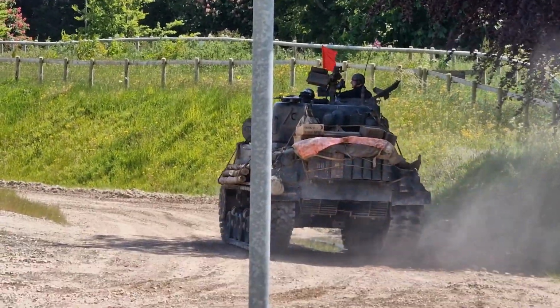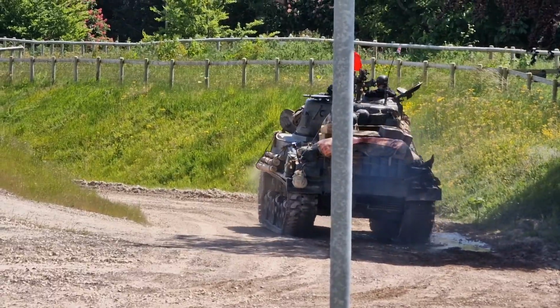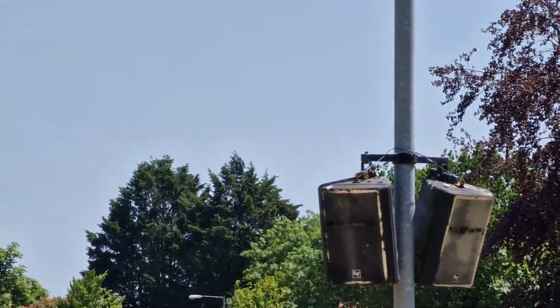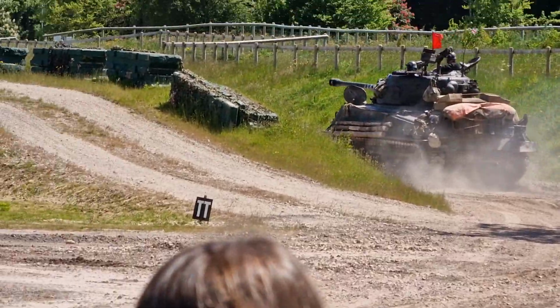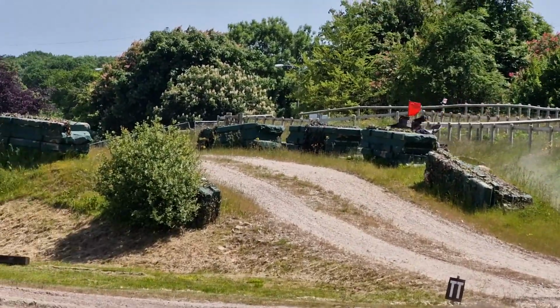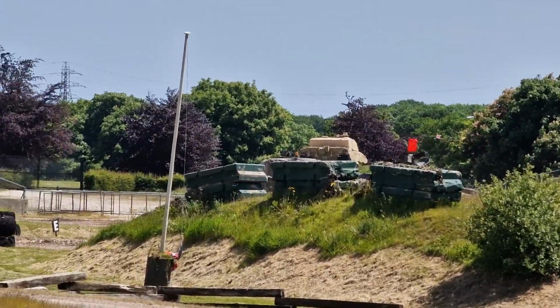So I think we can agree this one looks like a proper tank this time. This is an American tank, the Sherman from World War II. If we've got any tank fans out there, you've read books and seen documentaries on this. Some people say, oh, it wasn't that good, was it? Certainly wasn't like a Panther or a German Tiger. It wasn't meant to be.